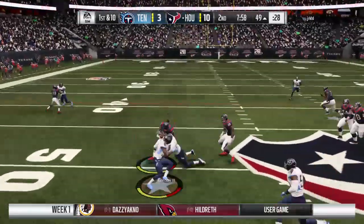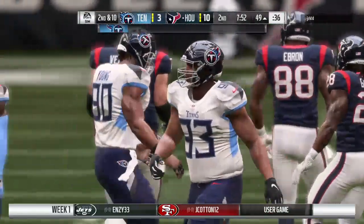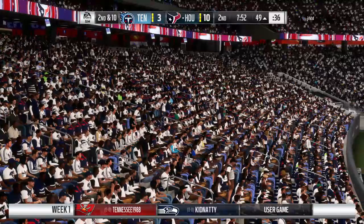Now a handoff. This is Gordon. And he stopped immediately there. No gain on the play. It'll be 2nd down. And as a defensive end, getting off the ball quickly, swarming to the football, making a tackle, that's what we saw right there.